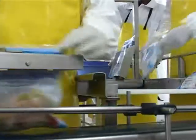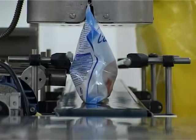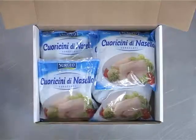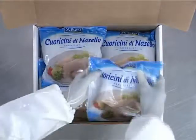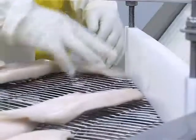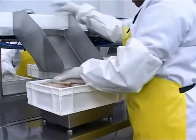Seawork prides its ability and preparedness to tailor-make product configurations as well as custom packaging to suit the individual needs of the client, and specializes in supplying the food services market, various retail markets, and the traditional fish importers.